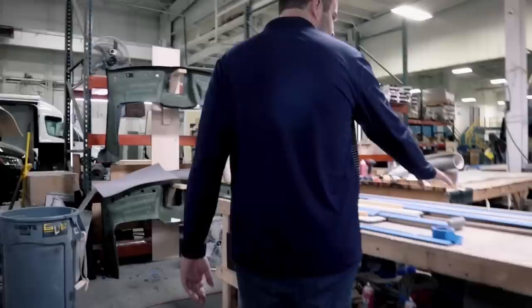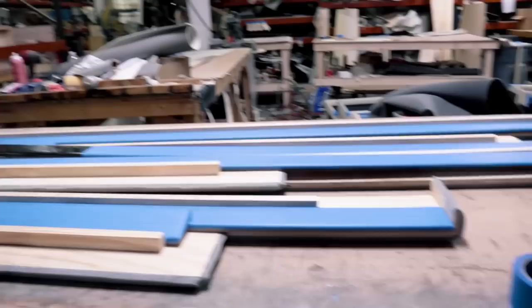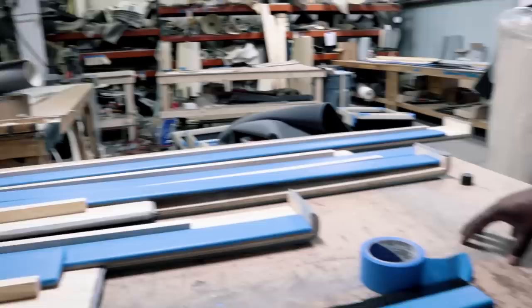Here we got some valances that we're working on. The fabric, and they're about to attach some of the nice polished wood that we saw back there in the other factory. So they tape it all up. They do tape it up to make sure it doesn't scratch. We want to make sure nobody scratches it when they're working inside the vehicle.